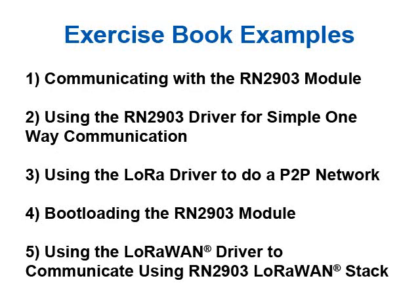Inside the examples folder is a folder called devkit_LoRa. This folder contains example files from the long-range RF development kit's exercise book that you can copy and edit to get started quickly. Examples from the exercise book include communicating with the RN2903 module, using the RN2903 driver for simple one-way communication, using the LoRa driver to do a peer-to-peer network, bootloading the RN2903 module, and using the LoRaWAN driver to communicate using the RN2903 LoRaWAN stack.